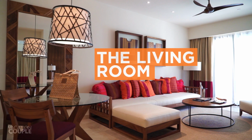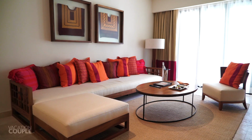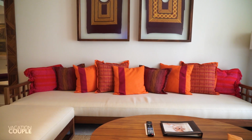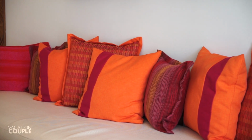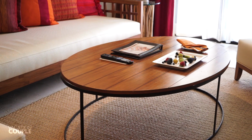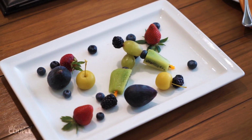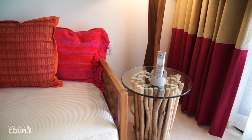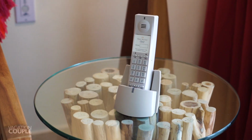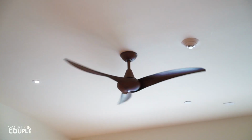Next up is the spacious living room. There's beautiful modern Mexican art above your sectional sofa. It has lots of plush pillows embroidered with Mayan gold accents. There's also a chair and large coffee table that holds your complimentary welcome fruit plate, as well as your spa, room service menu, and TV remote, with a cordless phone in arm's reach. Above is your ceiling fan for the ultimate comfort.